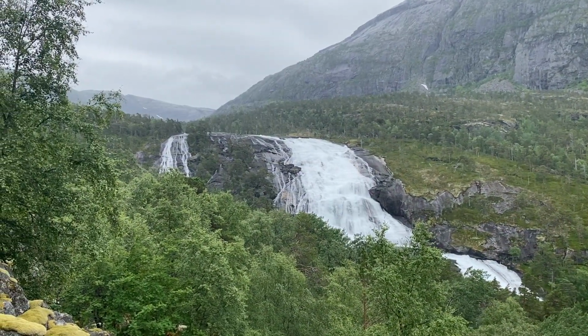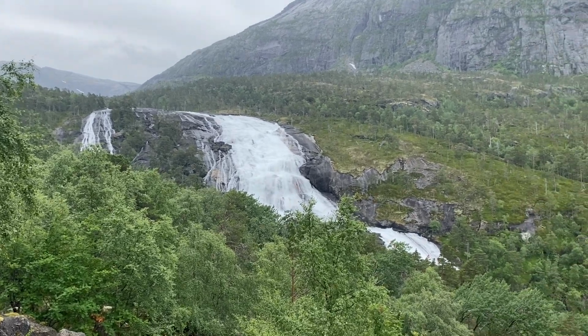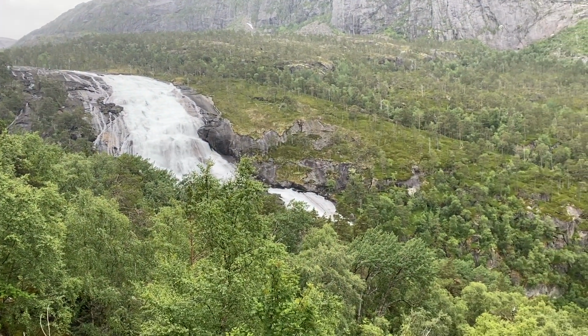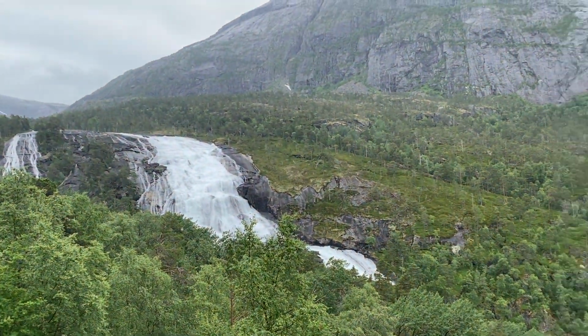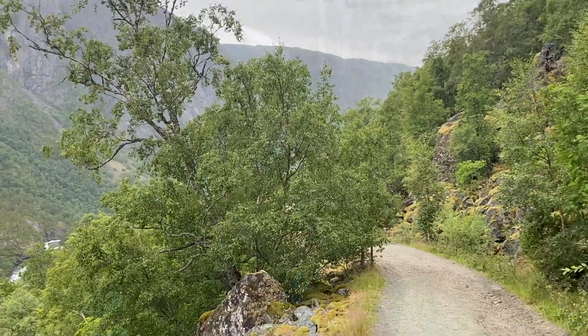Definitely worth doing this side of the track for the views of the upper section of Husedalen. Can't really see the lower parts, but excellent views of the upper sections and very broad views to the valley.